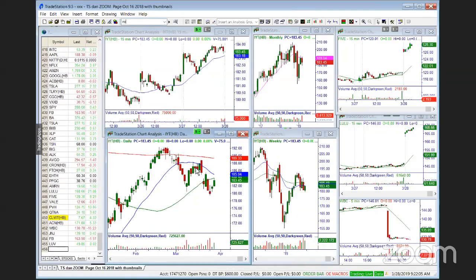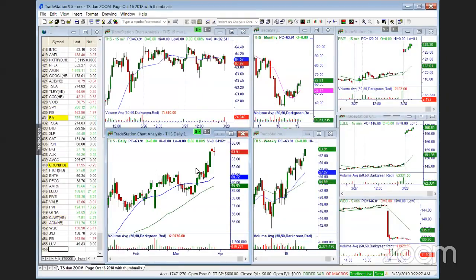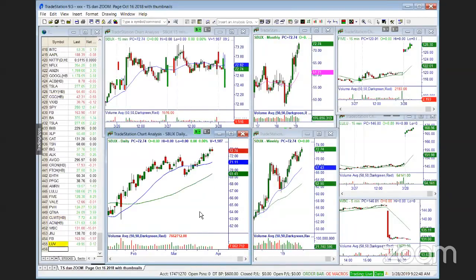IYT call spread. Roku short stock with a tightened, lowered stop. CAT put spread for Friday, and we also gave one yesterday for next week. THS, that trail stop yesterday at a gain. RSG, let's see, I think we trail stopped. Starbucks, we have a covered call that expires this Friday.